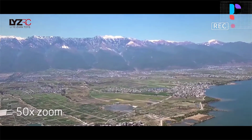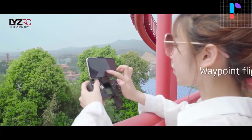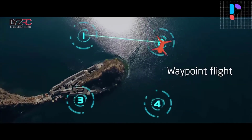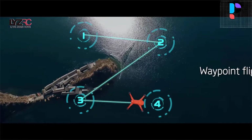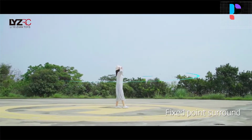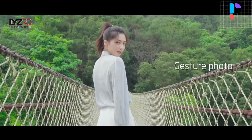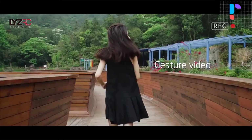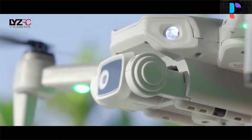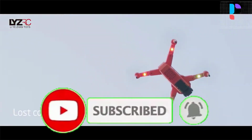With a folding arm and small size, it is easy to carry. ESC 4K HD wide-angle camera, which can be adjusted 90 degrees by the controller. With the 5G Wi-Fi function, it can be connected to an app, take photos and videos, with real-time transmission through the phone camera image. GPS flight assistance offers you exact positioning details of your drone.